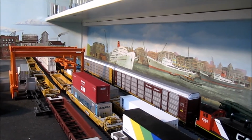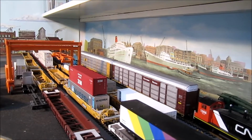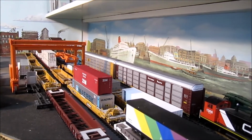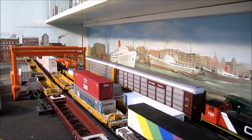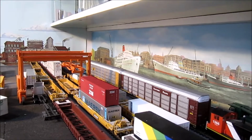So on the layout at any one time, I could have 4 of these cars, 2 in here and 2 operating on the line, arriving here or departing from here. And that's how the FAs work on the Highland Valley Railway.